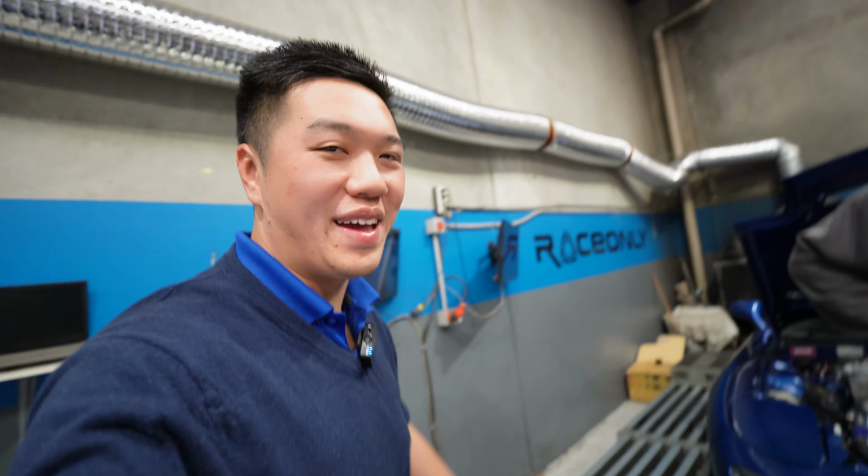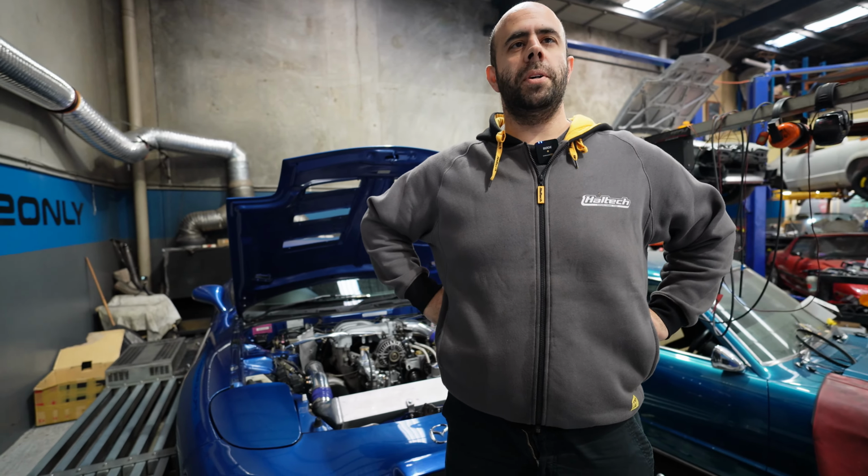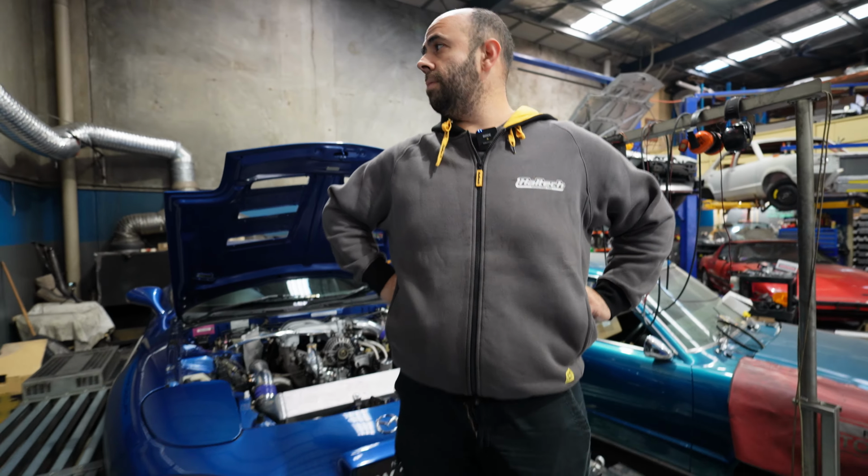Back on the dyno for the main event. And yeah, got the race plugs in. And what's left to do, Omar? Pretty much make sure that the fuel mixture is where it's supposed to be. And that's pretty much it, and see what it makes. Maybe tickle it with a bit more boost.